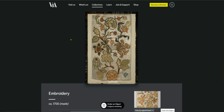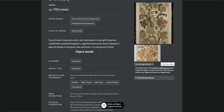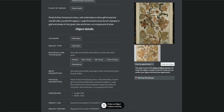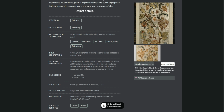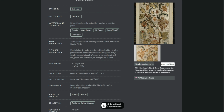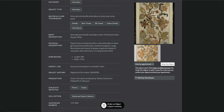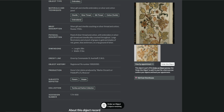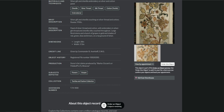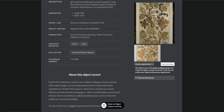And then that brings me up lots of information about that actual piece. So it tells me roughly when it was made, if they know that, who made it, if they know that, where it was made. There's some details about the object if you just scroll down that information there, category they've put it in, the materials and techniques used in it, brief description, a physical description, it says how big it is. There's loads of information on these collections in the V&A. It really is a super resource to look at.